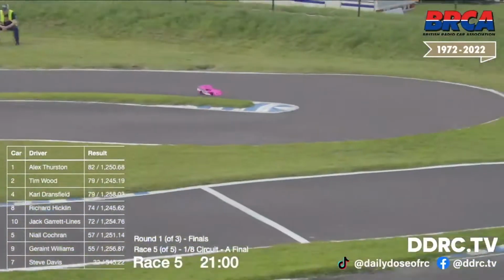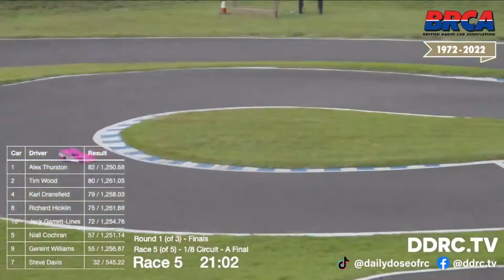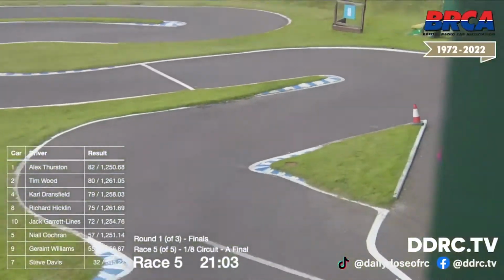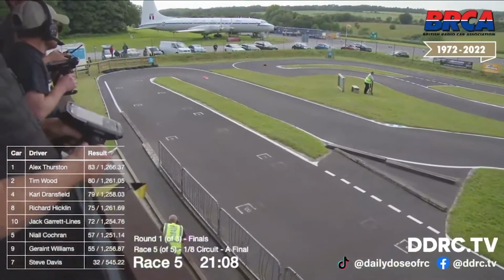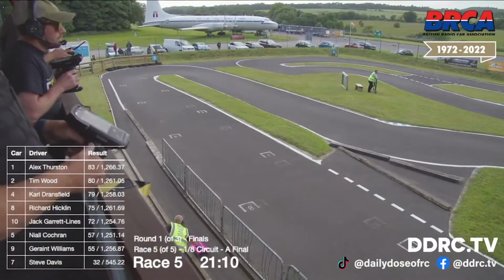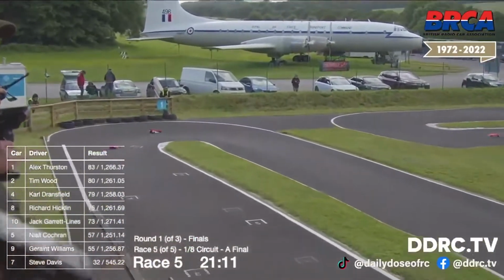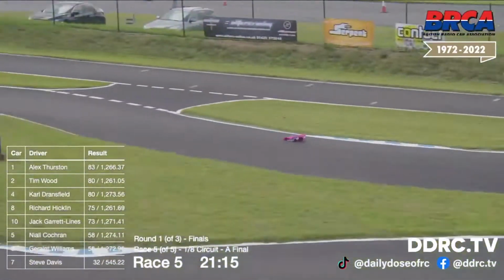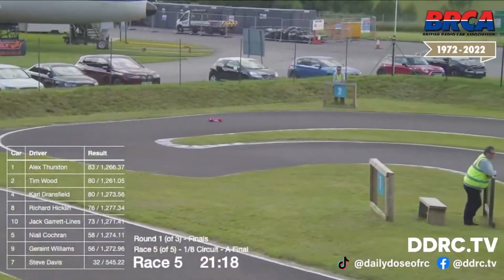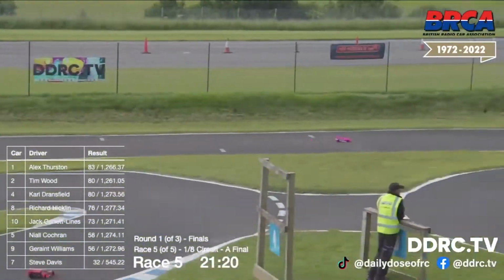Well, maybe my helper Charlie will go and ask David Spashett. We could ask Charlie to go and do that. Oh, and Alex into the pits. So 21 minutes and 8 seconds on the clock. We've got Alex just going to the pits and back out again. Then Tim, Karl, Richard, Jack, Niall, G, Steve, Andy and Jason. So that's Alex we're watching now.